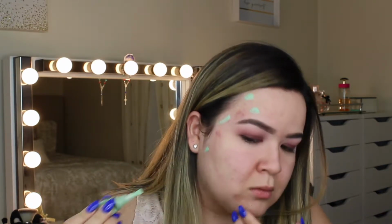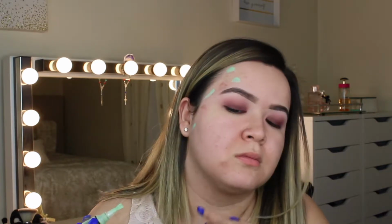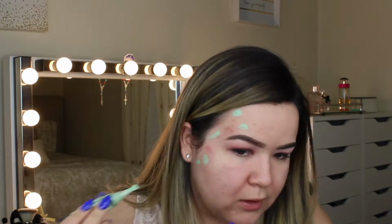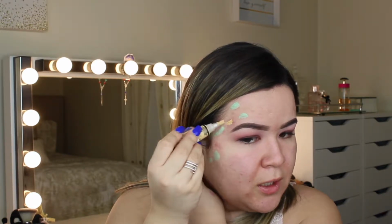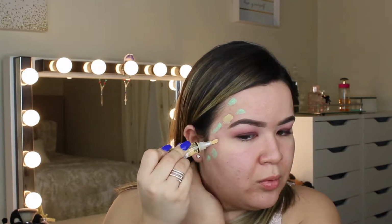Ooh. I bought these on Amazon. So on these that are more purpley, I'm gonna use the yellow concealer. And just kind of really put it on here.